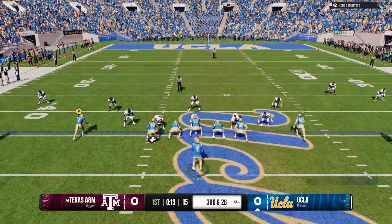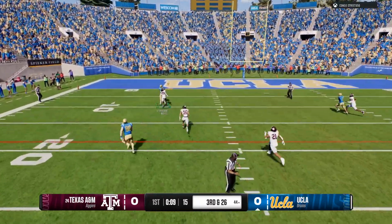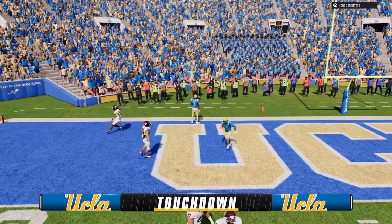Yeah, and step one in stopping a good passing attack. Deep shot for the end zone. And it's caught! Touchdown, UCLA!